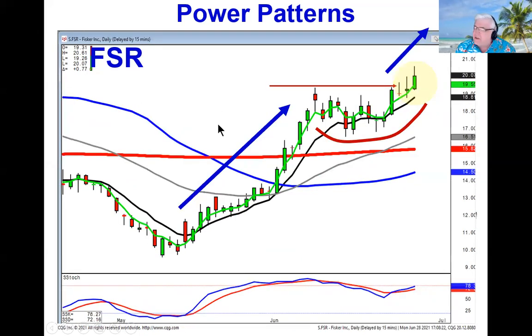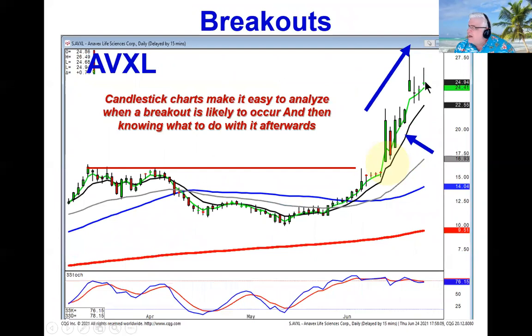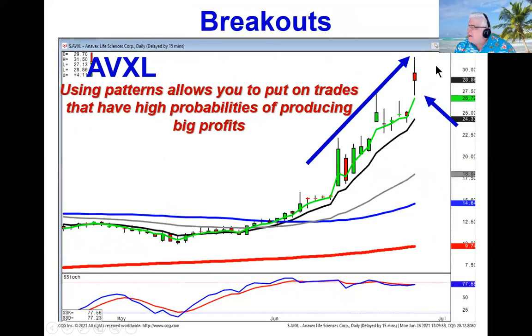Other electrical vehicle stocks, Fisker. You can see the slow curve fry pan bottom break out through this level. Wave 1, wave 2, wave 3 has a good prospect of being the same magnitude as wave 1. So anytime we see a pattern breakout, like we did in AVXXL, look at the fry pan bottom. Look how they broke out. They gapped up through the resistance level and the beginning of this fry pan bottom. It consolidated and headed higher. And even today, it's still up big.